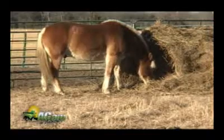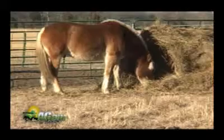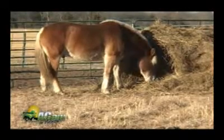And horses don't store fat in their stomachs. They're not like us, but they do store the worms in that gut, and that's what we want to get rid of. And we don't want them to lose further condition when it's cold out and they're burning more energy.